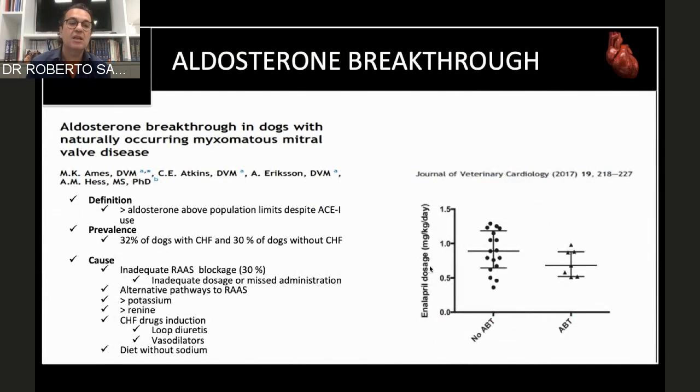And the cause is inadequate blockage in 30% of the cases, because they are not giving the exact dose or are missing the administration. There are alternative pathways for the RAS activation. You will know about that. Increase of potassium and renin, and then the activation induced by use of loop diuretic and vasodilator.